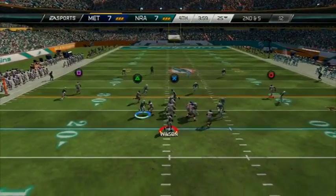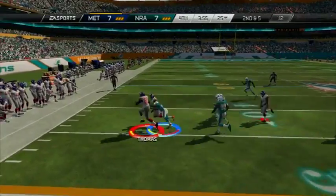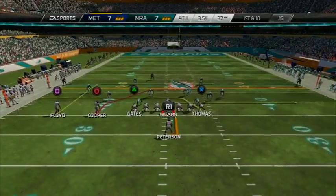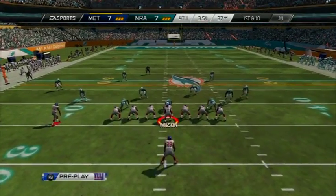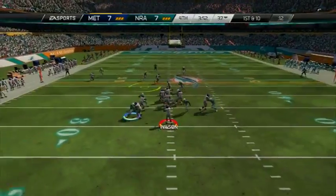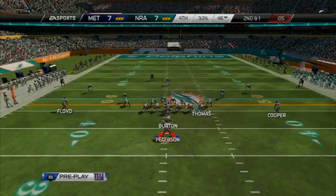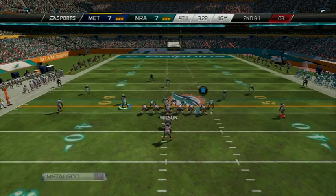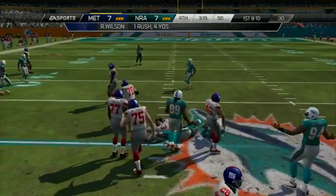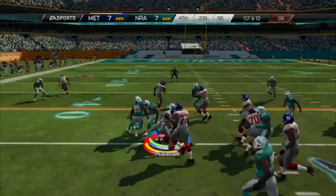Here is the first snap of the final quarter. Connects with Thomas. Gains 12. When you end up two tight ends set. Play action. Over to Thomas. And they knock it. He's tackled beyond the mark. Needs to make a stop. They cannot give up the big play right now.